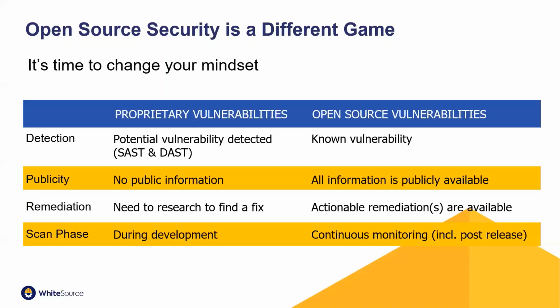And lastly, the scanning phase. Open source vulnerabilities can be discovered even years after a component has been released to the market. Therefore, we need to continue to monitor. We can't afford to have the scanning just one time or one period. For example, the Heartbleed vulnerability was found years after the flawed OpenSSL was released. The good news about open source vulnerabilities is that 90% of them have fixes. So again, the community alerts, fixes, and releases updates. So you need to stay alert and hear the news.